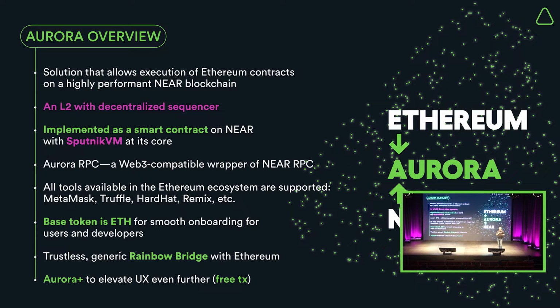Obviously, on top of these, we have Web3 compatible RPC, so any tools that you know that are working usually with EVM chains are working with Aurora, right? So MetaMask, Truffle, Hardhat, whatever you want to work with, it is going to work with Aurora.